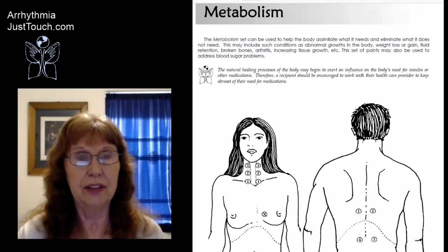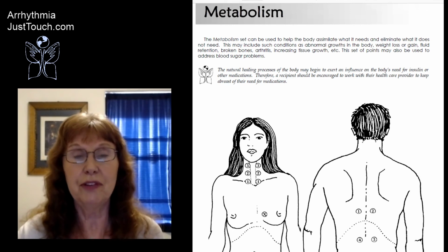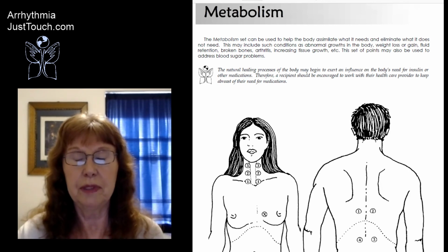That's right. Yes. So especially those first 3 points, as they'll see in the video, address the thyroid and the hormonal patterns. Yes, definitely. Okay, so let's watch the video on metabolism.